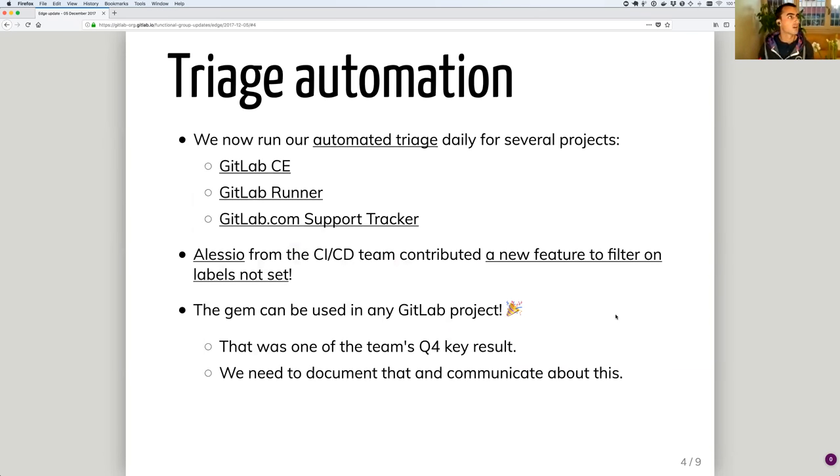Triage automation, so I mentioned that in my last update too. So Mark is working a lot on the new GitLab triage project, which is a gem that you can use in any project in GitLab. And we are actually already using it to automatically triage GitLab CE issues, as well as GitLab Runner and GitLab.com support tracker.